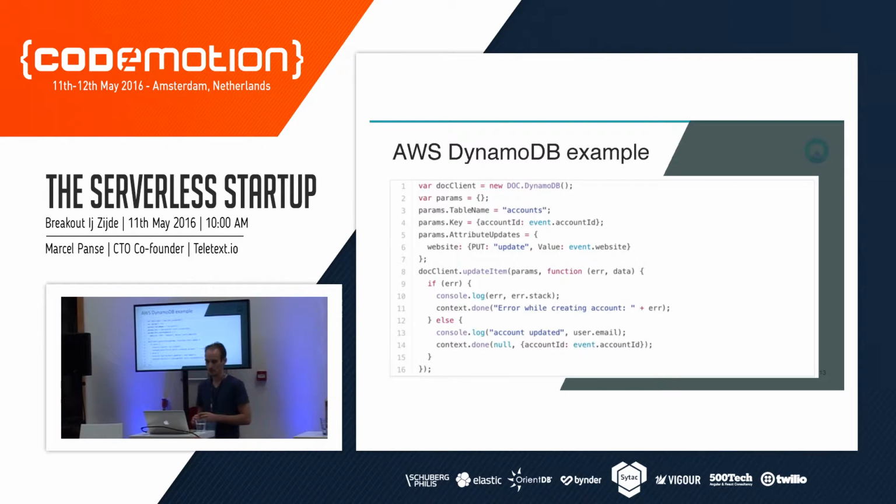Some code example. The DynamoDB setup, the REST API of AWS is very verbose. It's a lot of code if you use it directly with the AWS client. I'm using here DynamoDB doc, which is an NPM package, which makes it much easier to update an item in your database. So as you can see, it's relatively simple. You just add the table name, you specify the attributes you want to update, the new value you have, and then you call the update item, and it's updated into the DynamoDB database. So it's pretty straightforward.